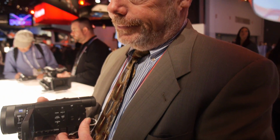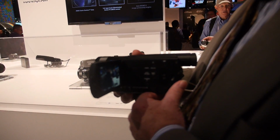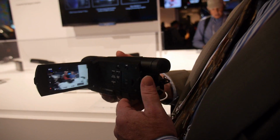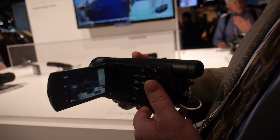What is the bitrate in 4K? The bitrate at 4K at 24p or 30p is 60 megabits per second. In AVC HD, Full HD, it can be 28 megabits per second, 24 megabits per second, or 17 megabits per second. So it's 60 megabit per second only, there are no different bit rates for the 4K, right? For the 4K, it's 60 megabits per second, and you can also shoot 50 megabit per second Full HD.